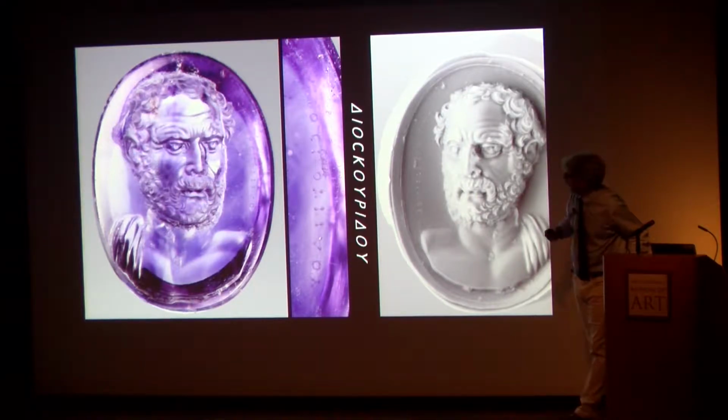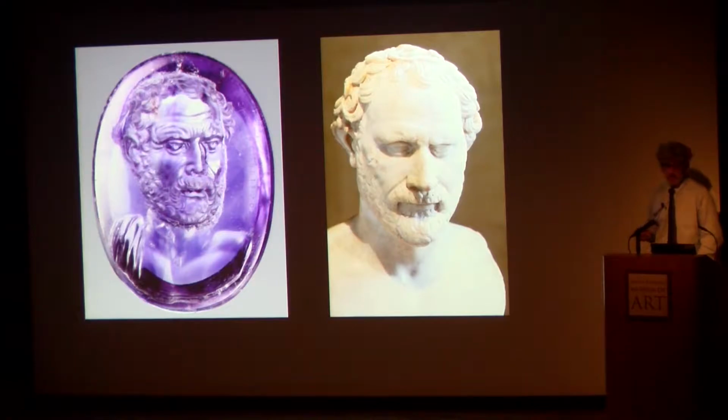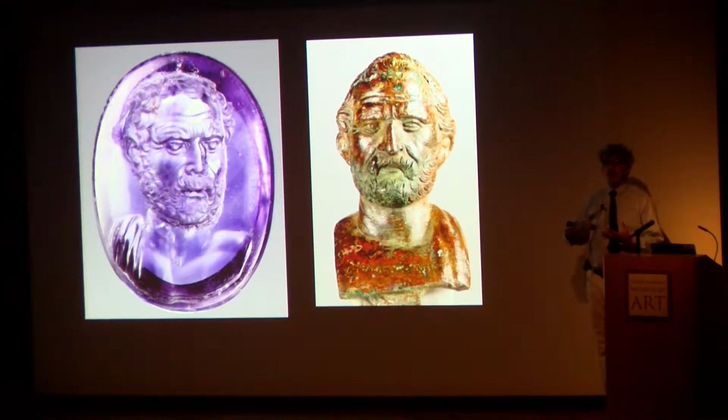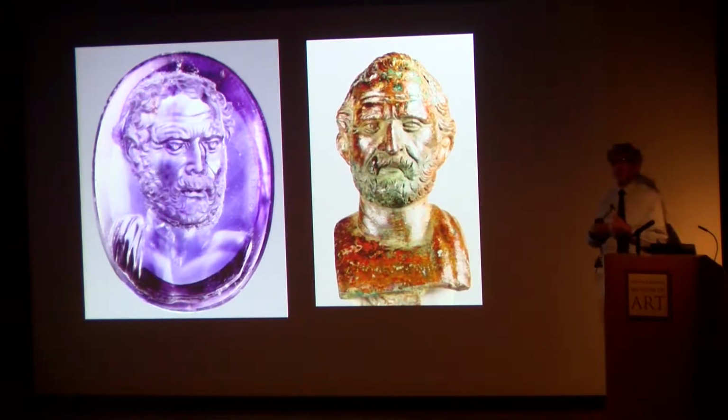But this, again, is a type that's well known. It's an image of the great orator, the Athenian orator Demosthenes, who lived in the 4th century BC. This was carved around the time of the late Republic, probably around 40 BC, so 350 years after the orator's death. But for the Romans, and we have lots of Roman portraits of him in marble and in bronze, he was a symbol of political integrity. He spoke truth to power, and his image was often carved on gemstones in the Roman period.